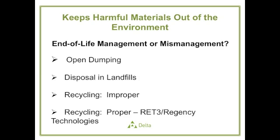Improper recycling we'll talk about a little bit, and we've also got some additional videos from our recyclers that talk about proper recycling.